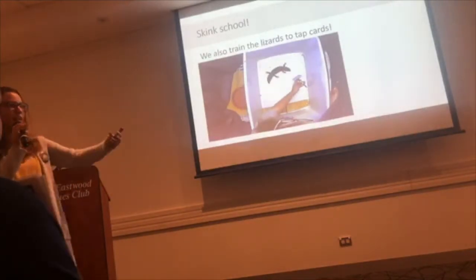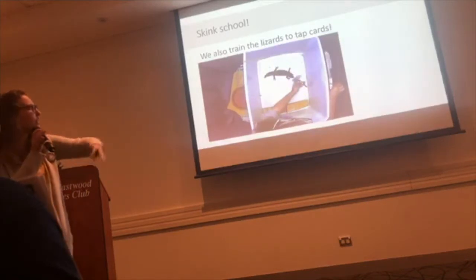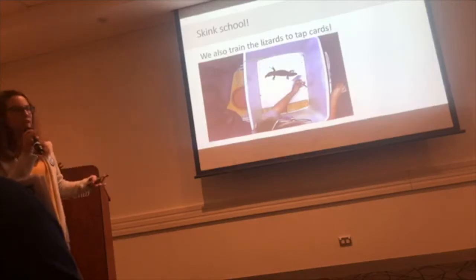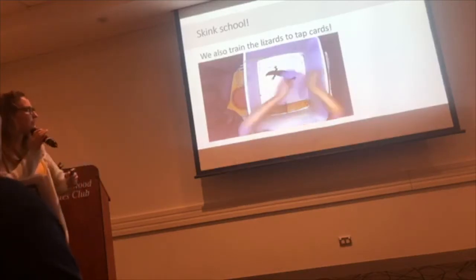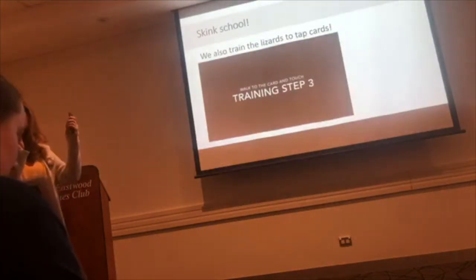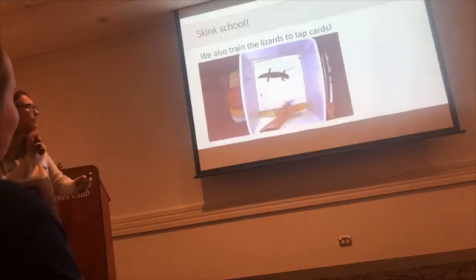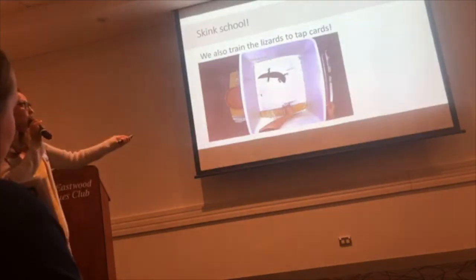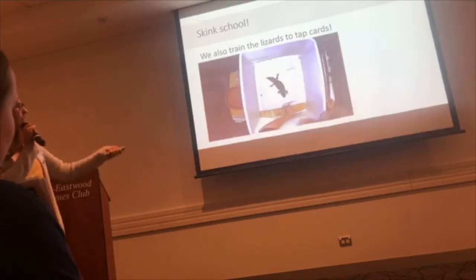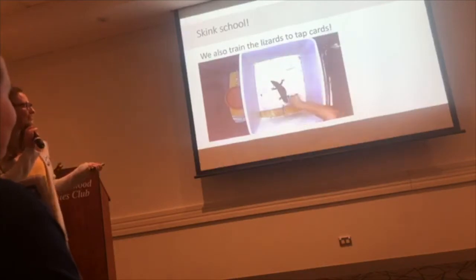Then you put the cue card further and further away, so the lizard has to actually walk up to it, and then at some point they will start to touch it with their snout to receive the carrot, as you can see here. And you have to be pretty fast. Literally, when they touch, you have to shove the carrot in their face. And here the lizard already knows. This is like 2 weeks later. The lizard knows, this is the cue card. If I walk up to this, if I bite it, I will get a carrot.